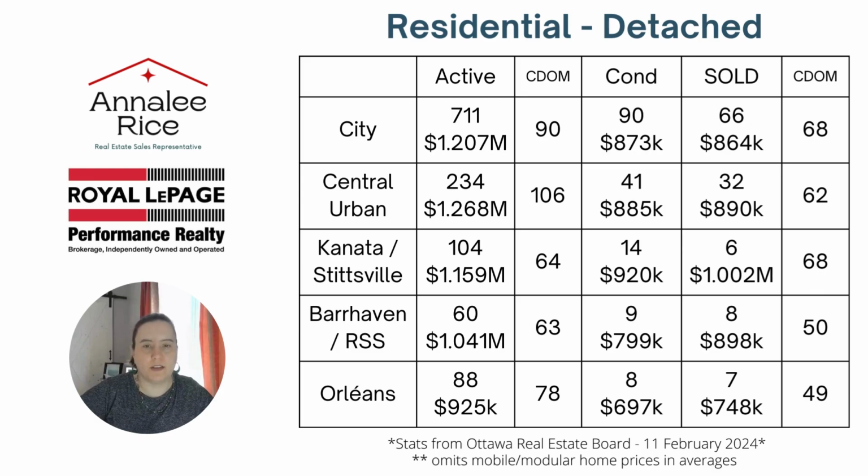Okay, so here we have the chart form for this, and I did have a great question from somebody on my YouTube comments last week. They asked what the CDOM was and why there were two columns. So I realized I haven't really explained these charts in a while. Each of the rows represents one of the different areas of the city. The first one being citywide, and then the 4 different areas of the city that I break down.